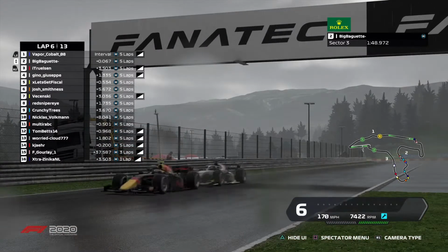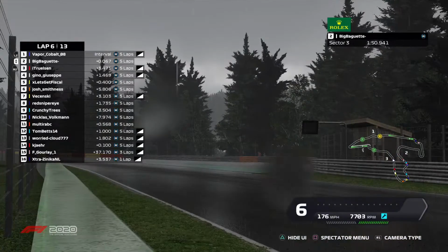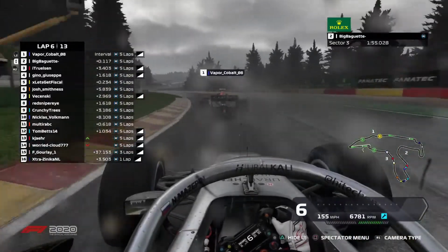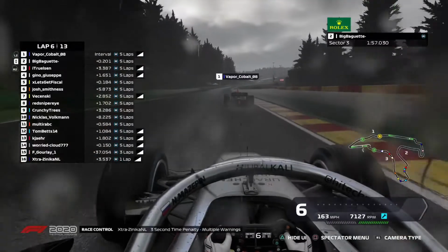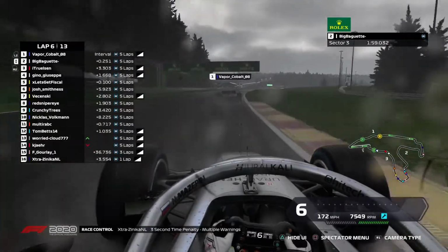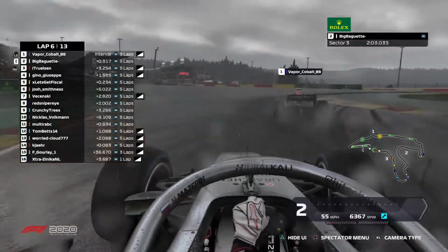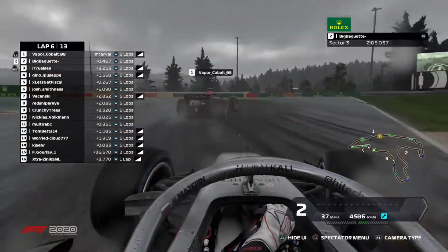Will this be where we see Big Baguette look to take a move? No, but he is right on the back of Vapor Cobalt. Maybe we'll see a move in this home straight, but just really not sure. Vapor Cobalt's doing an excellent job defensively keeping Big Baguette on his rear.